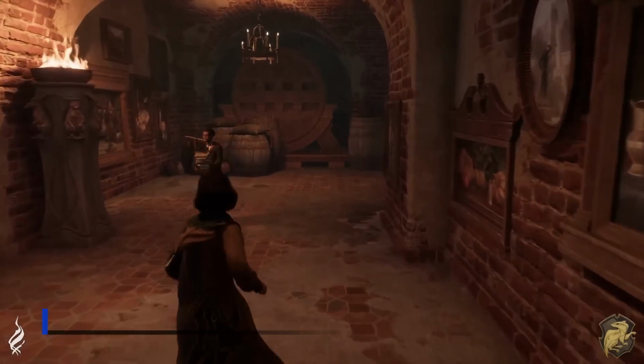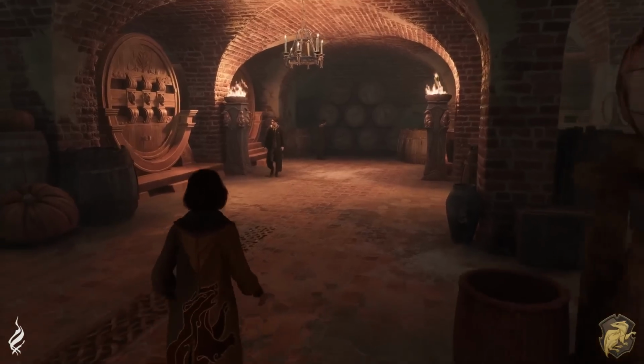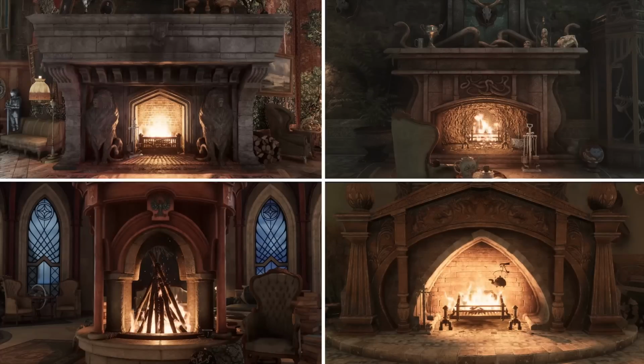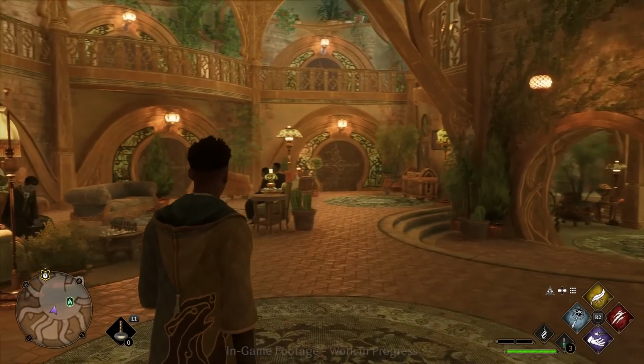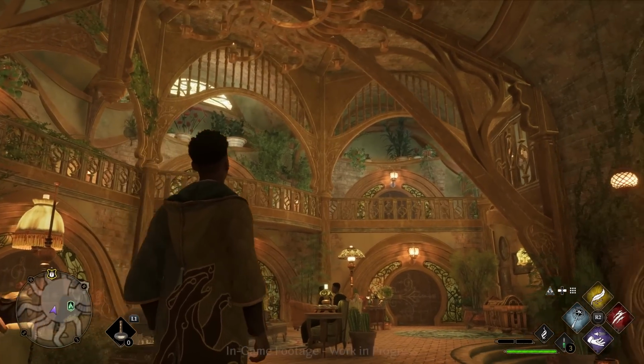And just past the entrance to the kitchens, here to the right you'll find the entrance to the Hufflepuff common room, hidden behind a barrel's lid. Now, I will be doing separate videos for the common rooms later on, but I just have to point out the fact that there's a lot of bedrooms, enough for all the students in the house. This makes me so happy.